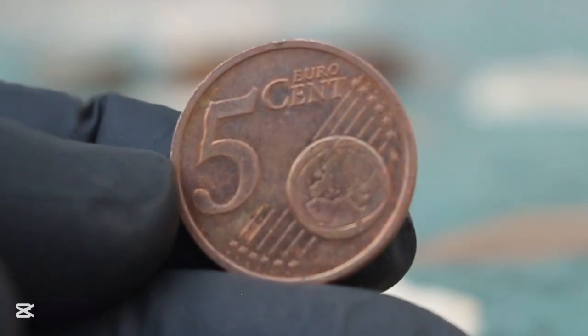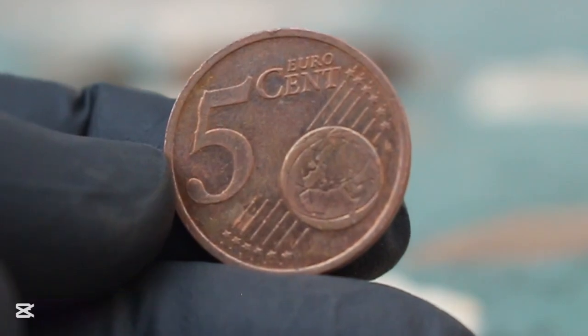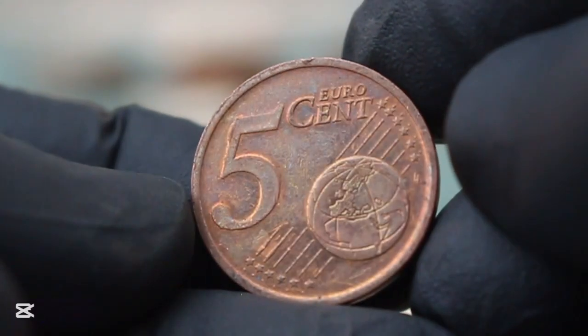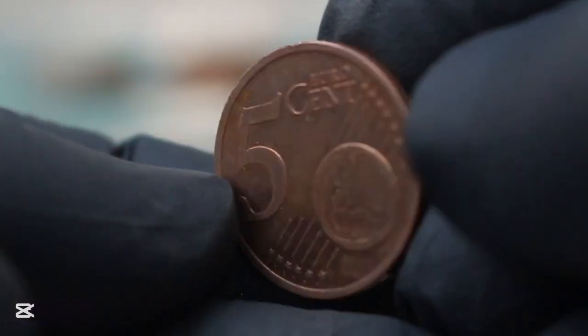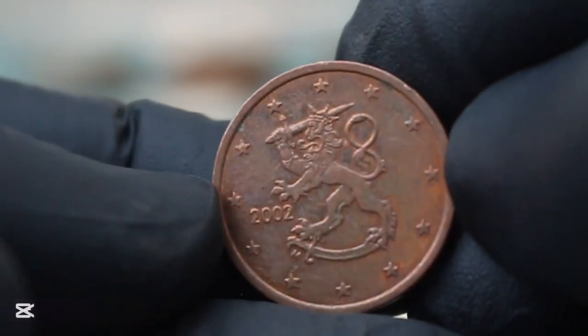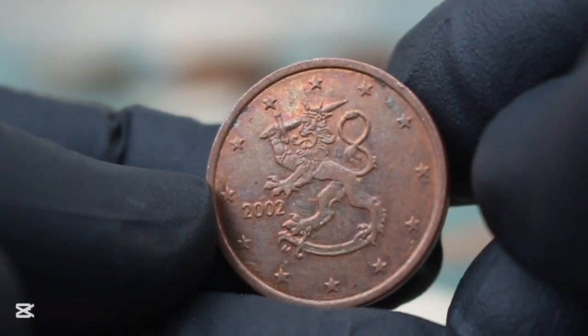Why such a high value? The answer lies in the coin's scarcity, especially in excellent condition, as many of the coins produced were circulated extensively and worn down over time. Collectors are drawn to this coin not just because of its historical significance and beautiful design, but also due to its minting errors and the relatively small number of these coins that were preserved in very fine condition.